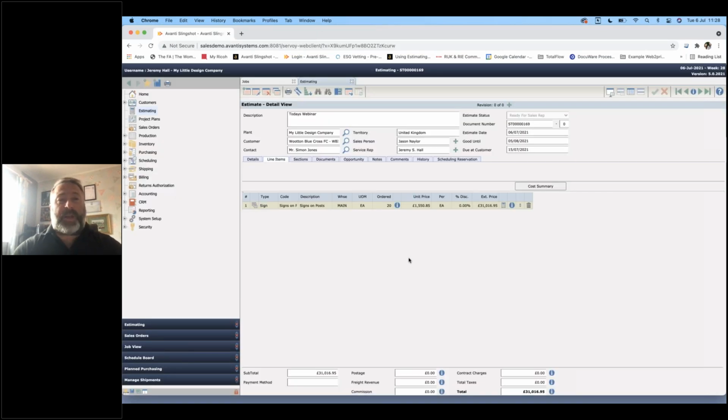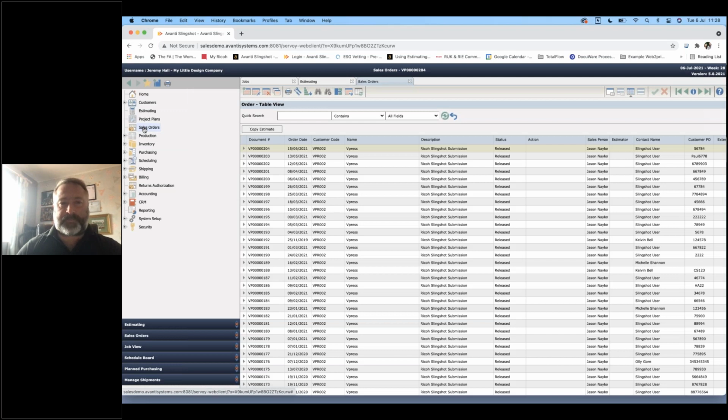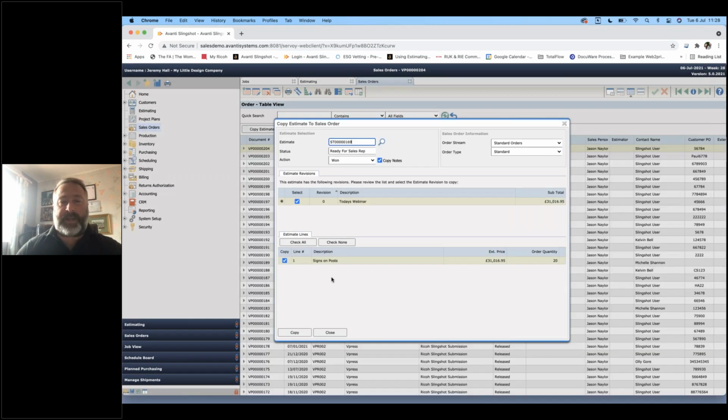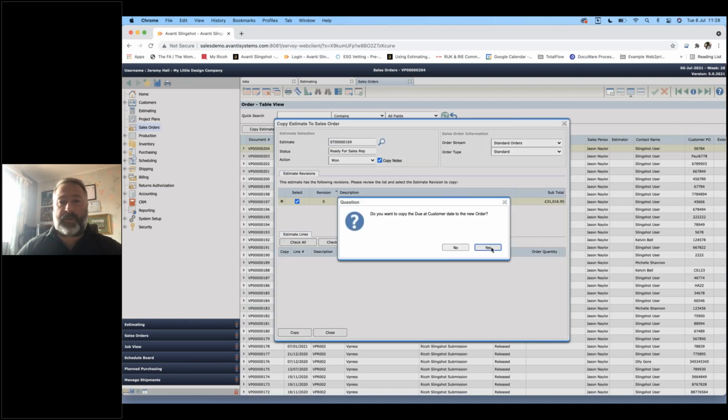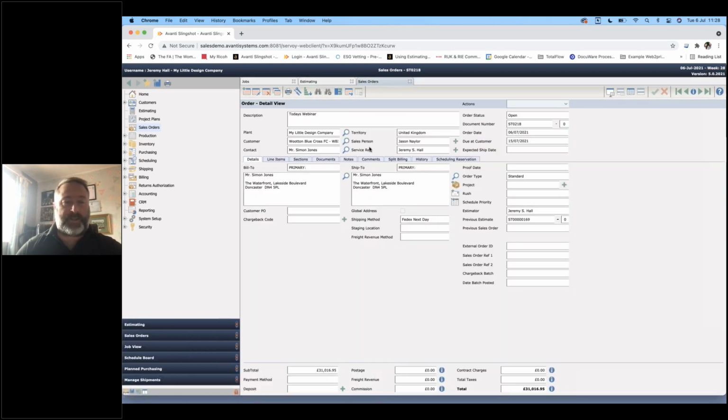So now, if this comes back and everybody's happy and we can move on to the next stage, all I need to do is come into my sales orders in this part, and within my sales orders I would copy the estimate that I've just created. I could search for it; it will be top of the list in my case. I could bring that estimate through as an order, so a live order, into the job. And yes, we want to go to the due date, and we can create the estimate. So from the estimate, I've now created the job order.